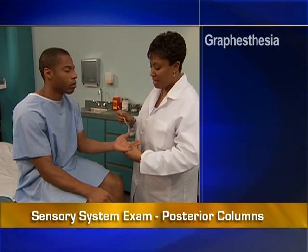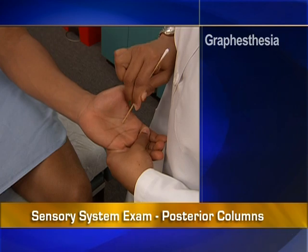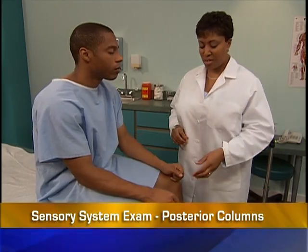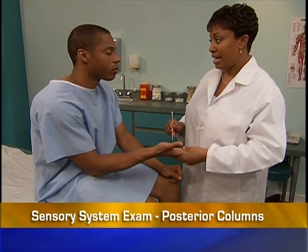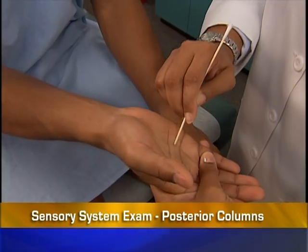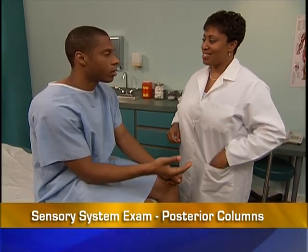Could you extend your other hand again for me? Next, test graphesthesia, the ability to read a number traced on the skin. With the person's eyes closed, use a blunt instrument to trace a single number or letter on his palm facing him. That's an 8. Ask him to identify it, which he should be able to do accurately. Z. Good.